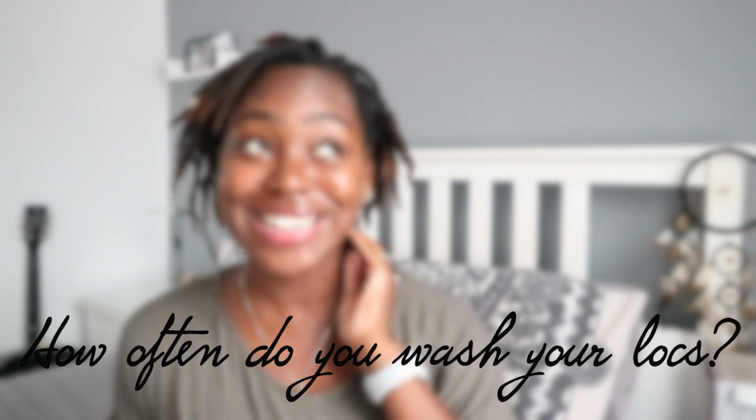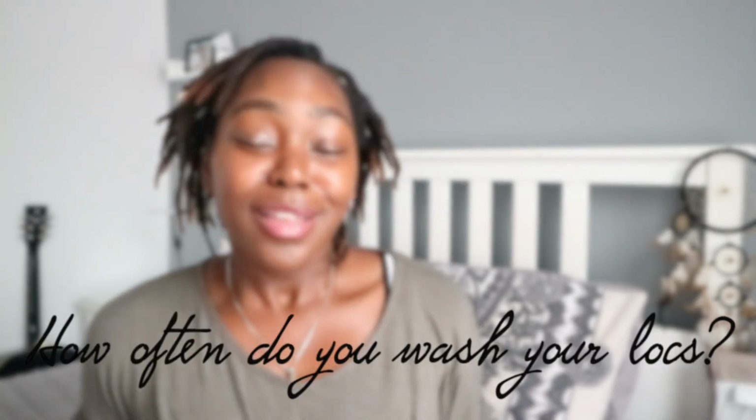I also got another question on how often I wash my hair. I would like to wash it every 4 weeks, but in reality I usually wash it every time I retwist. So if I stretch out my retwist for 8 weeks, I'll wash it just before I retwist it. I do try to wash it in between retwists when I do stretch it out. So I try to wash every 4 weeks and retwist every 8 weeks. But, you know, that's what I would like to do, but my schedule has other plans, basically.